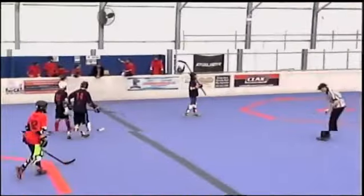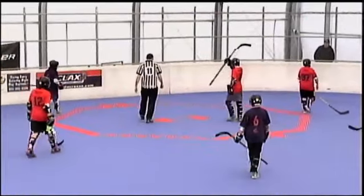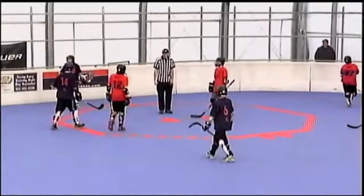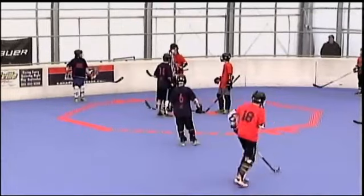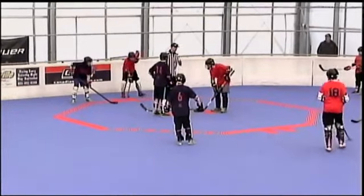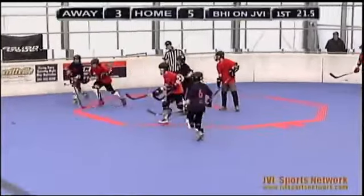That's a good example of an icing call there that sometimes you hear people argue about. Well, there was a player right there. Couldn't he have played it? It should have been waved off. When the ball is in the air, same as a puck, the player is not required to play it. In the air, they can let it go, and the icing stays on.